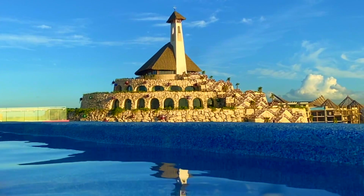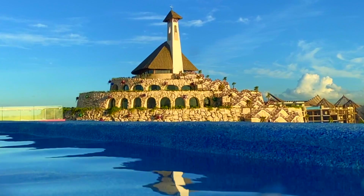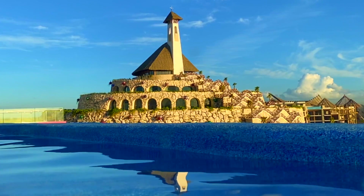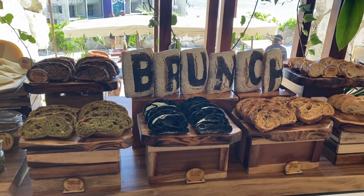What you're looking at here is the church, which is on top of Espiral. Espiral is the spiral, this giant stone structure that's in the center of the resort. You can't miss it from anywhere that you are. And then, yes, there's a church all the way on top. And just below it is this restaurant. This is where they hold brunch, which is a really special occasion.